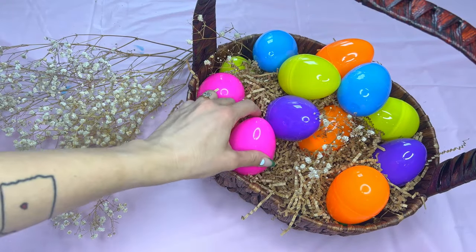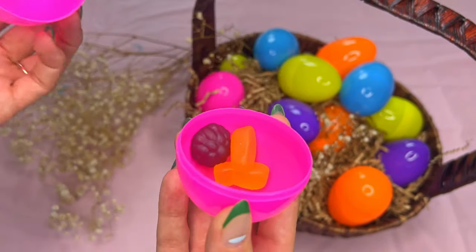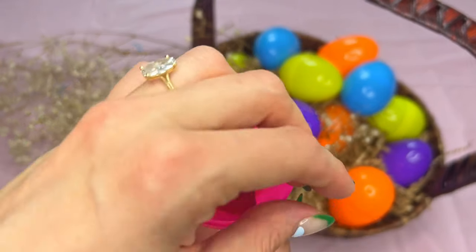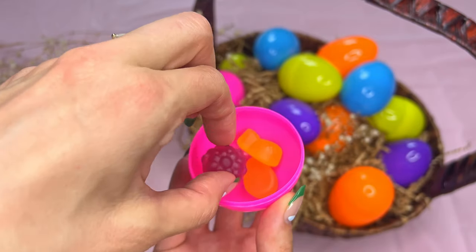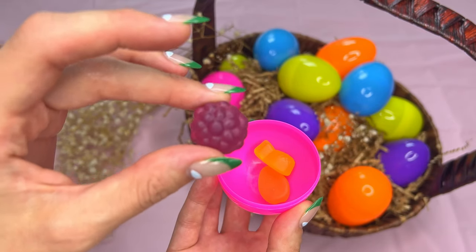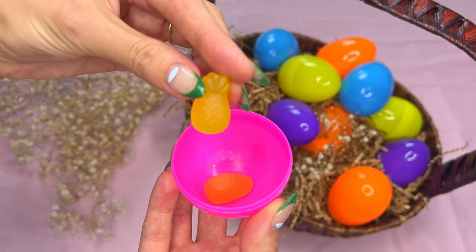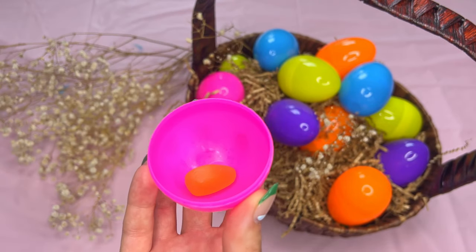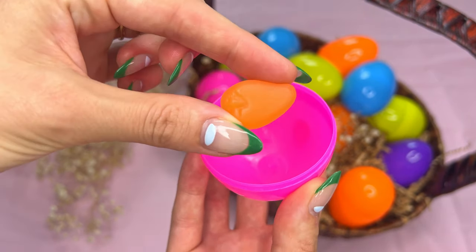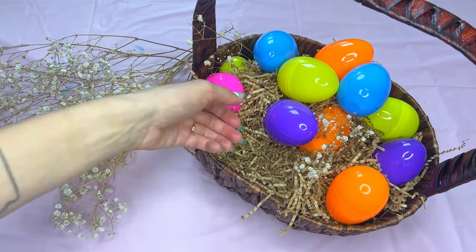Next one is pink. This one is pink. What is this? It's candy. And these are shaped like different kinds of fruits. This one is a raspberry. I love raspberries. This one is a pineapple. And this one is a mango. Yummy, yummy, yummy, yummy. Okay, what's next?